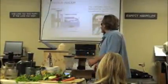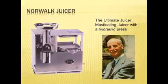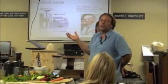Now, this, Norman Walker, he developed this juicer here, which is about $3,000. It's slow, it chews up the vegetables, and then it's hard to see, but that big plate there actually compresses it. It's a hydraulic press.